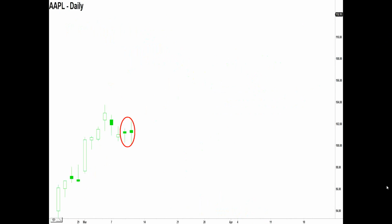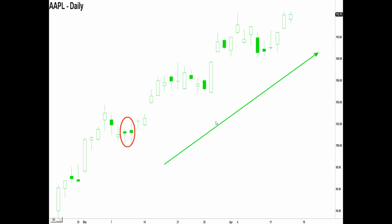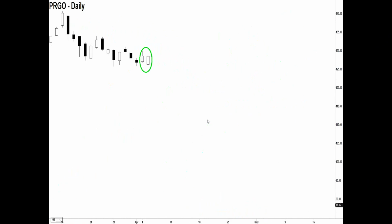So sometimes the best trades are the ones you never take. So as you can see here, you would not have taken that, and you would not have had a major loss here in Apple. The same thing would be with that other example we had in PRGO, Perrigo.